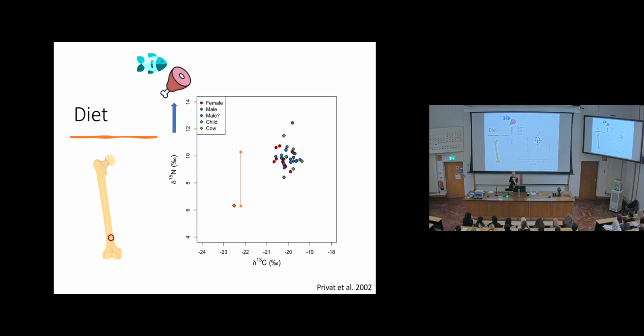You see the carbon on the x-axis, the nitrogen on the y-axis. They've all got relatively similar carbon and nitrogen isotope values, so nothing's particularly interesting. There is one man who's got higher nitrogen isotope values, so maybe he was eating a bit more fish than anyone else. There is a single cow from the site, so we compared a herbivore with the people, and you can see that the people were obviously eating some meat because they've got higher nitrogen isotope values than the cow.